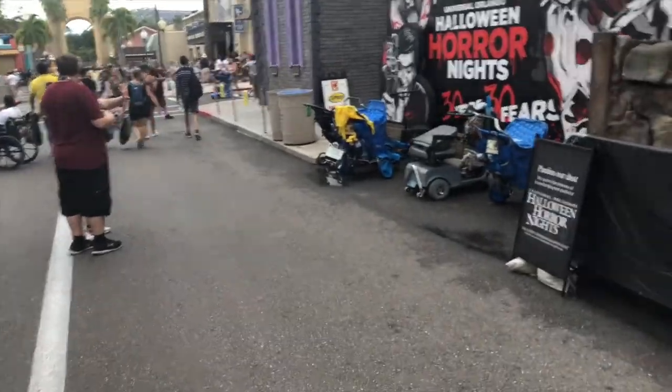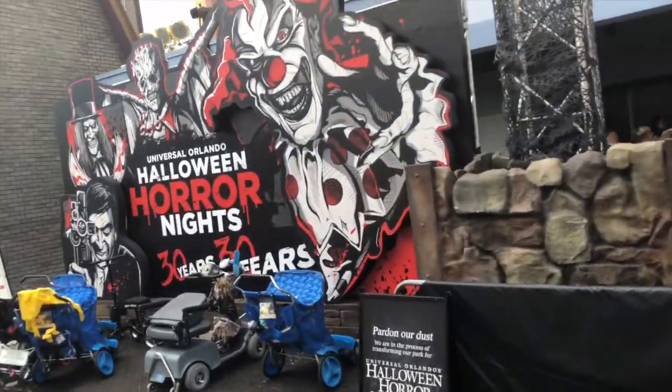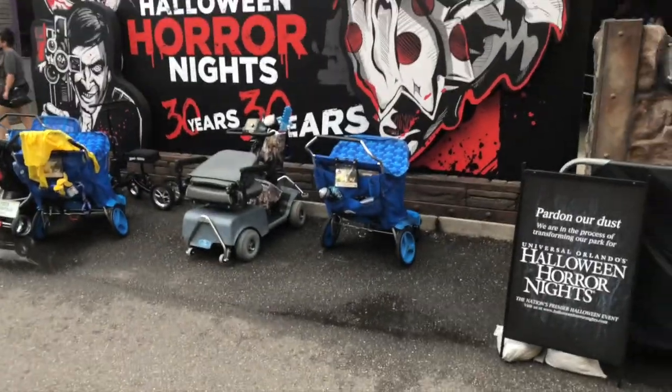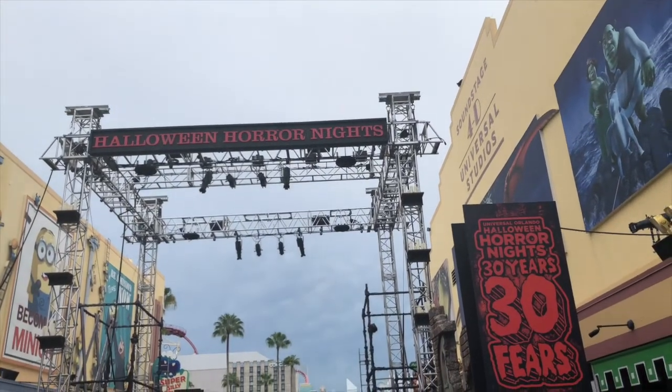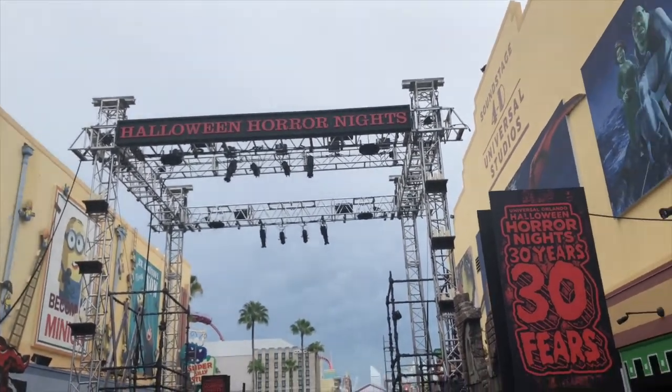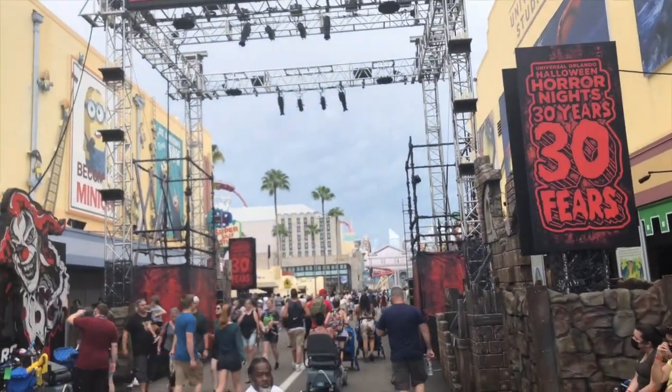And the rest of the icons. You got your Jack, Fear, Caretaker, Director, and some strollers. We are just weeks away from being able to say that we're back at Halloween Horror Nights. And this here is gonna be quite the sight to walk into on opening night.